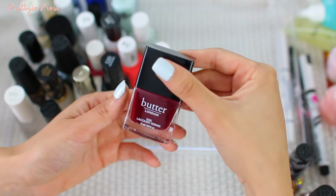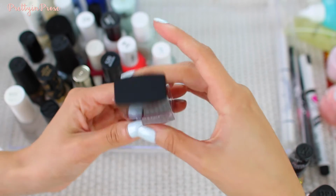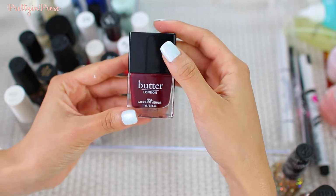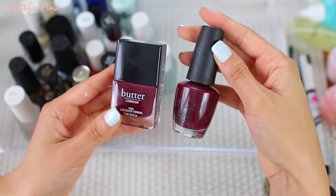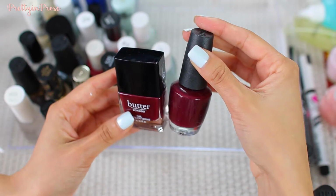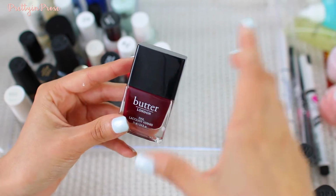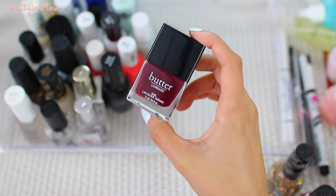I also have this new guy that I just got. It's the Butter London nail lacquer, and this is in the shade Ruby Murray. Now it actually looks very close to the OPI color. They're actually exact dupes for one another, but this one I think I got inside of a Glossybox, and I've never tried Butter London nail polishes before.